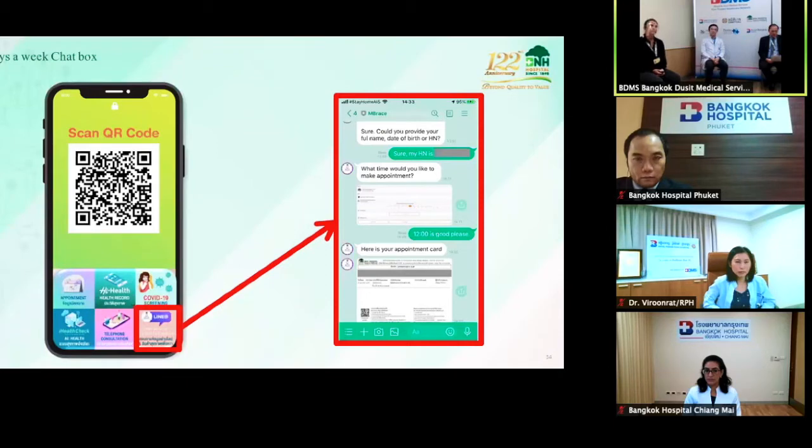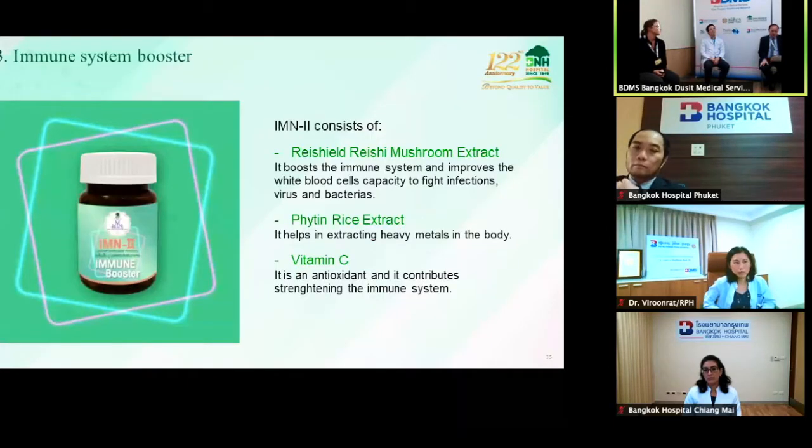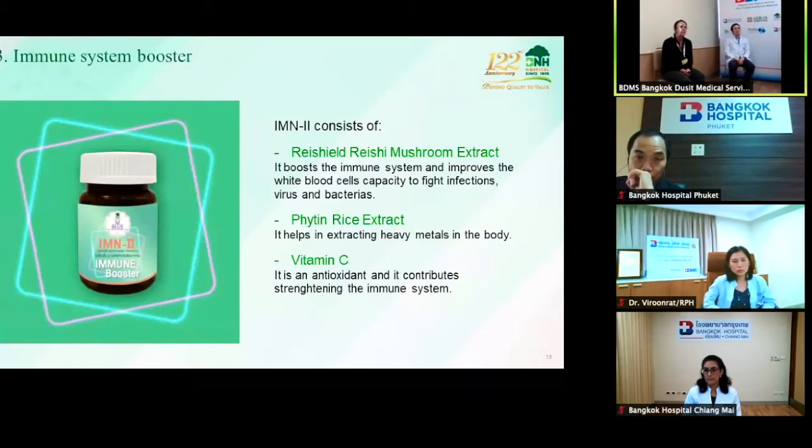Right, okay. In the last webinar, one of the questions that came up was whether supplements to boost the immune system can help. Do you provide immune booster therapy, and if so, how does that work? Yes, so for this supplement, the team had decided to go with Chinese medicine. I mean, we are in Asia, and sometimes we don't use Chinese medicine enough. So here they use in their booster the reishi mushroom, which is an immune system booster, and it will help the white blood cells fight infections. The phytin rice extract will help in extracting heavy metals in the body. And of course the well-known vitamin C, which is an antioxidant and immune system booster too.